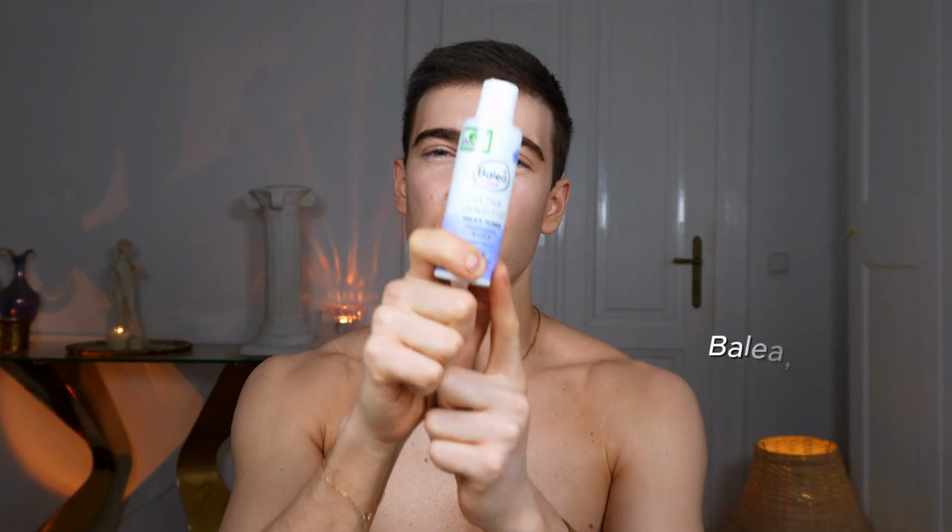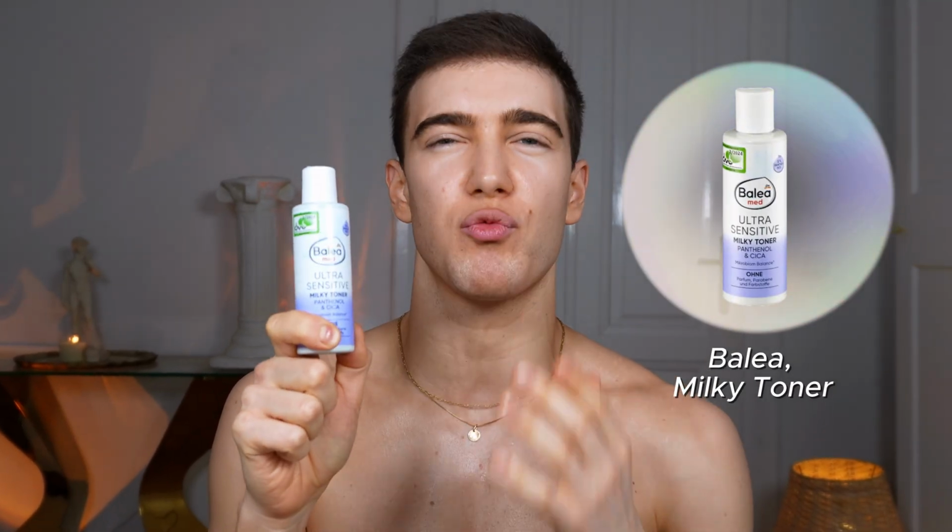But yeah, a Milky toner or a lotion that really hydrates the skin is brilliant because you can use it all over your body as well as your face. This one is packed with panthenol and glycerin, so it really hydrates and plumps the skin. But it's super lightweight, so it doesn't give you that really shiny, greasy look.